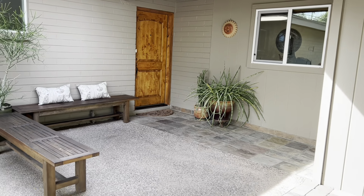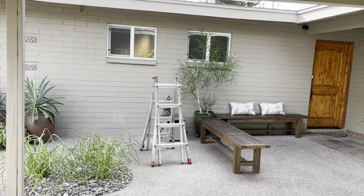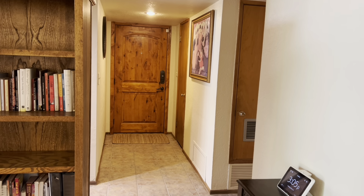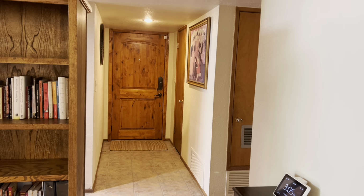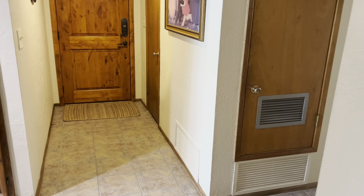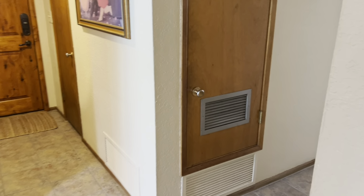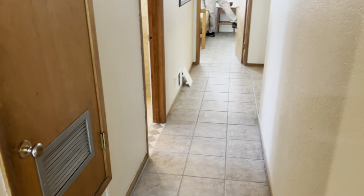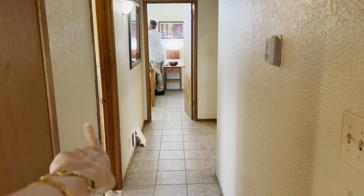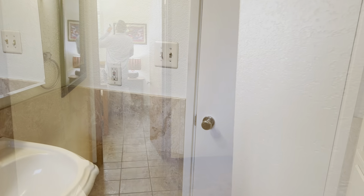So there's the front door. Just have a coat closet right there. I want to replace all the doorknobs. Some are brass, some are silver, and some are gold. And then we have this hallway to the second bathroom. Two bedrooms over here, and the master and a bathroom in there.